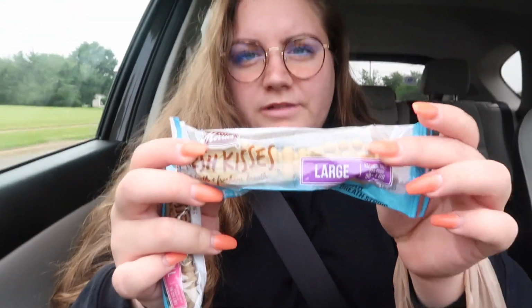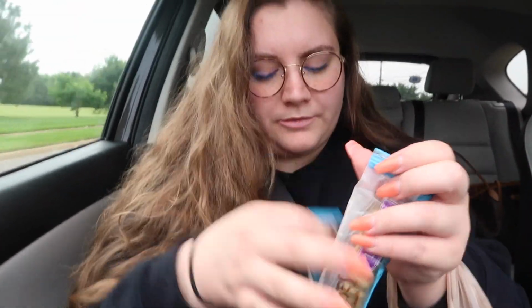And then the last two things that we got were these little Fresh Kisses. It's like freshen breath and cleans their teeth. So we got one big one for Lucy and one small one for Luke. And if they like them, we'll buy the bag for them. But yeah, that's what we got. It was so much fun. And yeah, I think we're gonna go to lunch with my brother now. But we just have to wait for him when we get home. So yeah, that's the plan.